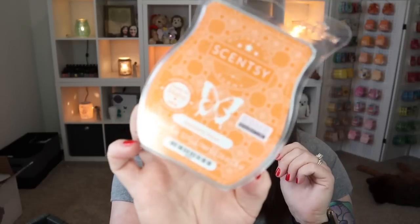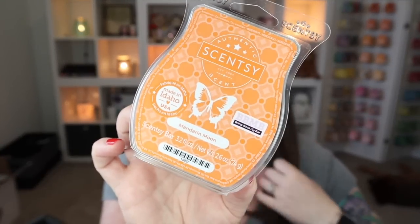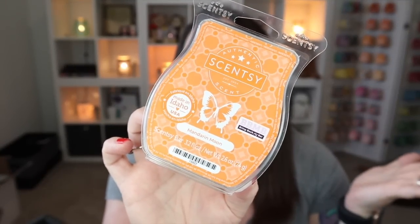So good. And then I got through one bar here of Mandarin Moon. So happy that this one came back for Bring Back My Bar because it definitely made its way into my club. It is a spiced orange scent that is just so dang good.